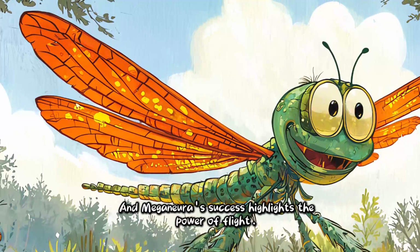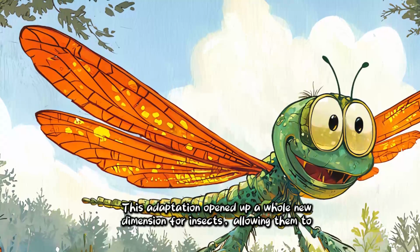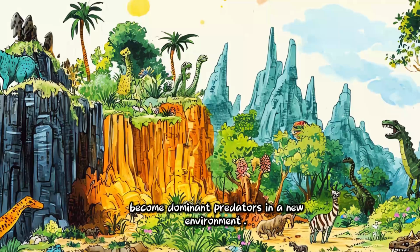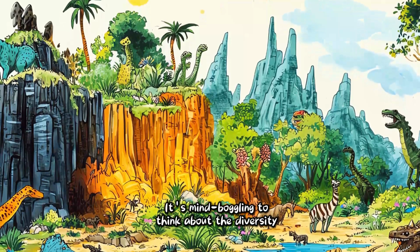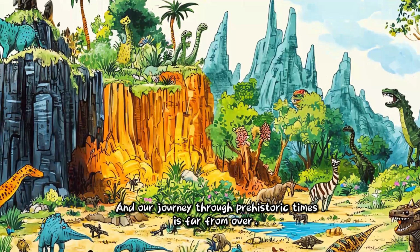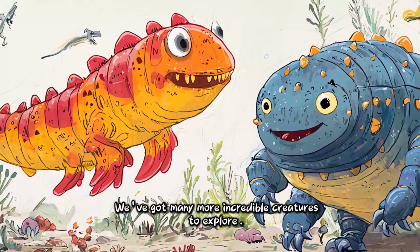It really is. And Meganeura's success highlights the power of flight. This adaptation opened up a whole new dimension for insects, allowing them to become dominant predators in a new environment. It's mind-boggling to think about the diversity of life on Earth, both past and present. Absolutely. And our journey through prehistoric times is far from over. We've got many more incredible creatures to explore.